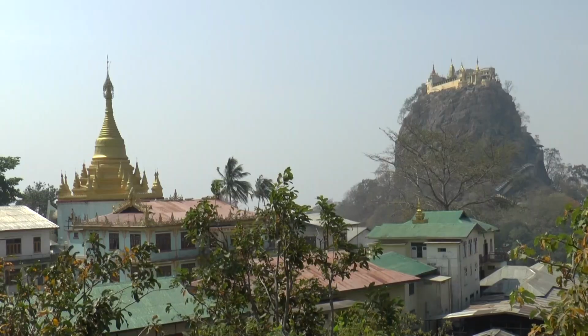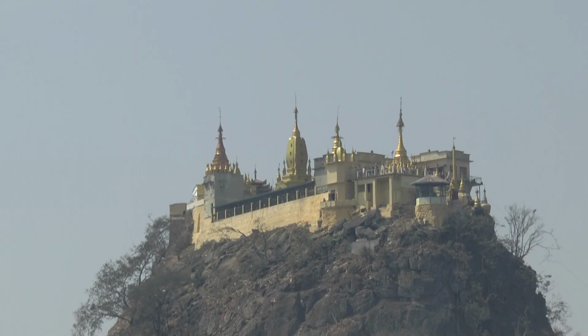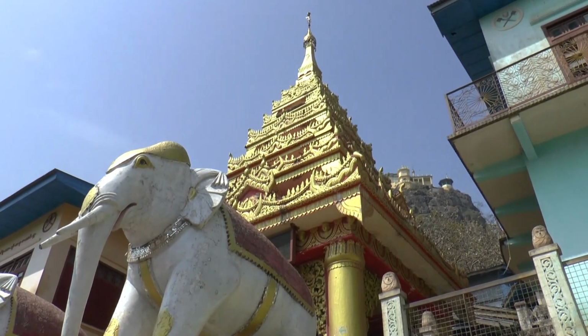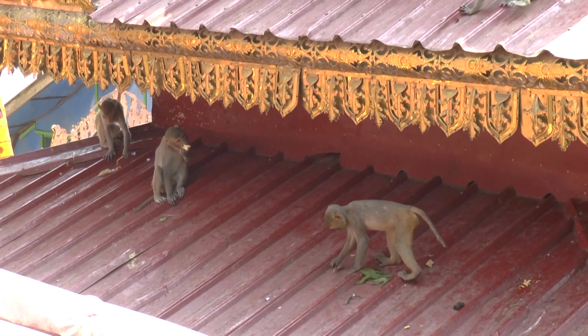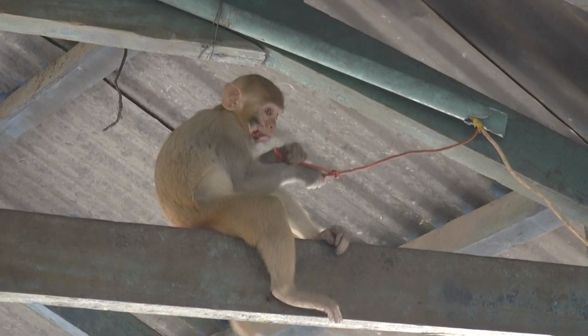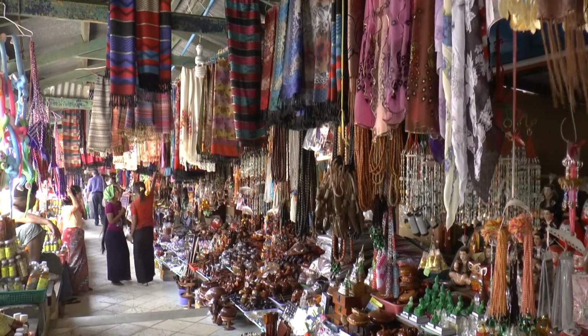On then to Mount Popa, a sheer rock topped with the golden stupas of the monastery that sits on its peak. The monastery is reached by climbing several hundred steps, running the gauntlet of monkeys along the way. Of course, there's a market to pass through.